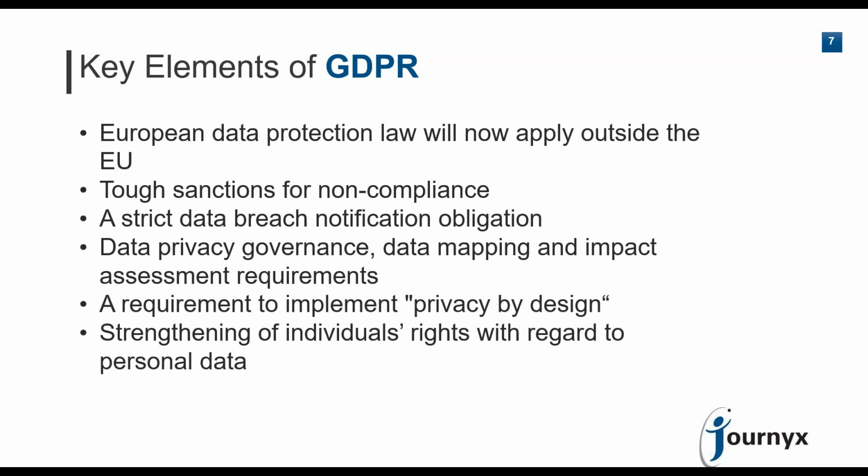All of this is necessary because of the fact that GDPR has so strengthened the rights of individuals with regard to their personal data. Individuals now have the right to approach organizations to ask what data they may possess about the individual. And in many cases, those rights can include things like the right to ask for corrections, the right to understand if you're automating any decision-making with that data, the right to be forgotten, the right to ask that information be deleted.